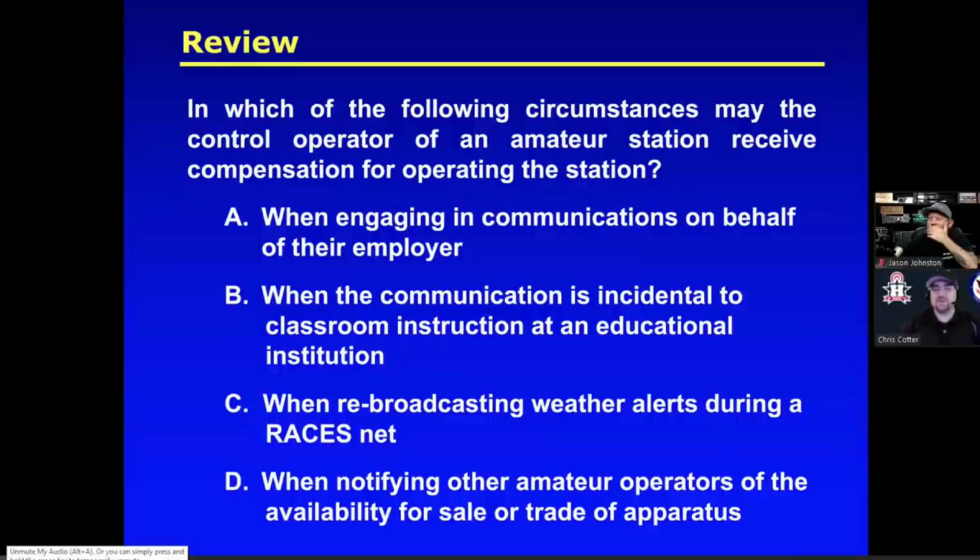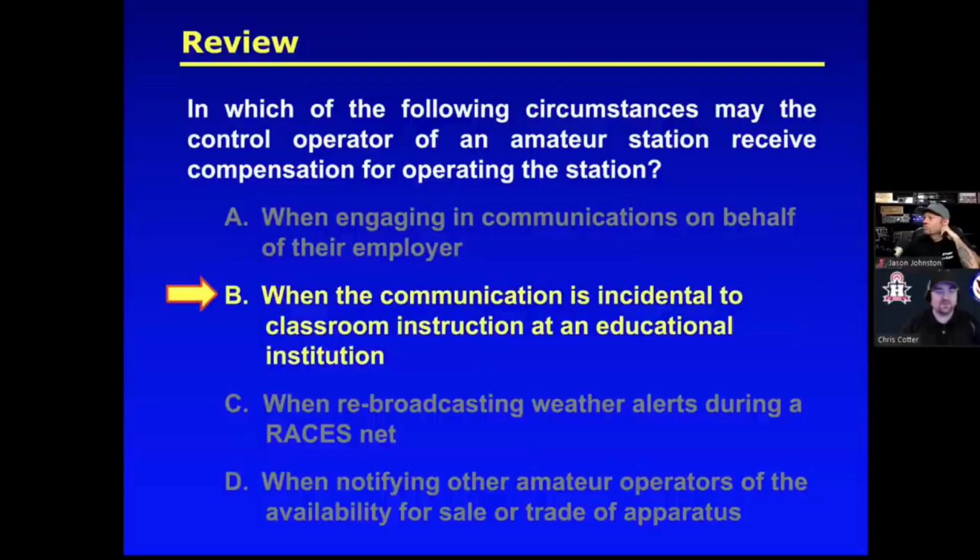In which of the following circumstances may the control operator of an amateur station receive compensation for operating the station? So if I am a teacher and it's part of my classroom material, when the communication is incidental to the classroom instructions at an educational institution, that is the only time I can be compensated for using amateur radio.